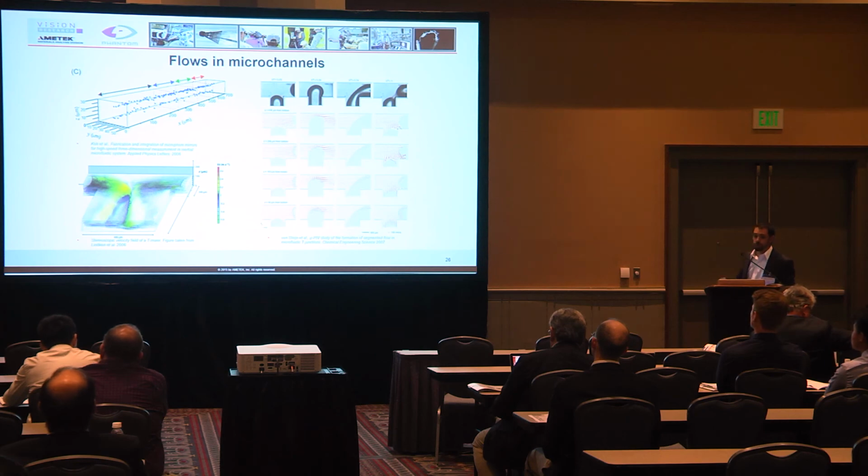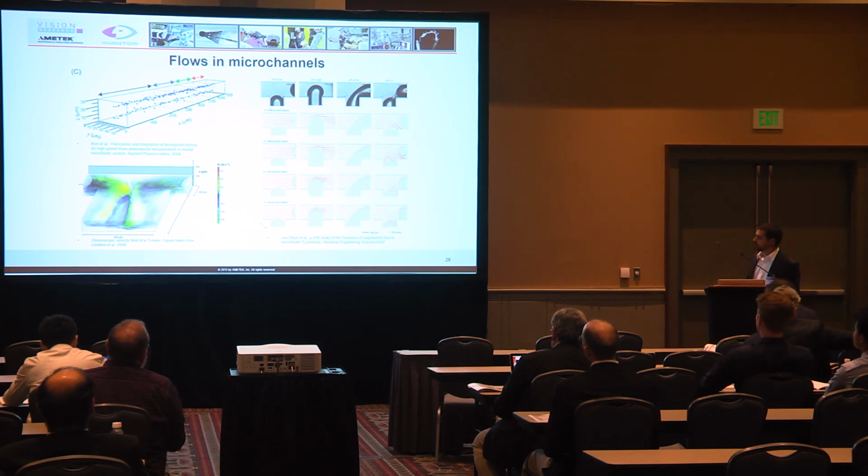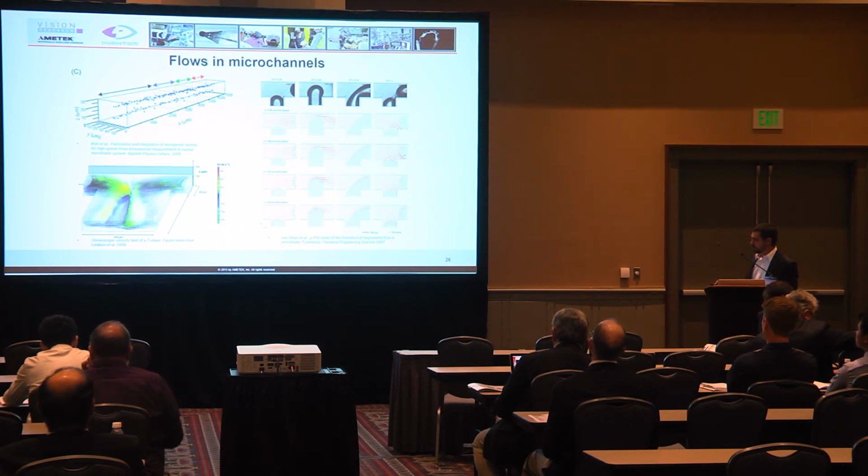Last but not least, you're all using a number of microchannels in many of your microfluidics devices, and understanding the flow, the nature, and the 3D repartition of your flows in your microchannels is a key to designing an efficient microfluidic device. So you've got a very nice 3D representation of a T-mixer here, and you can see all the details of what is happening at the micro scale, and that is really remarkable and was quite difficult to imagine a few years back.